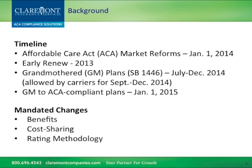California Senate Bill 1446 allowed small business groups renewing July to December 2014 to remain on their plans for one additional year. However, because the carriers had already issued renewals for July to August, the carriers only allowed this for groups renewing September to December 2014. These transitional plans are commonly called grandmother plans.